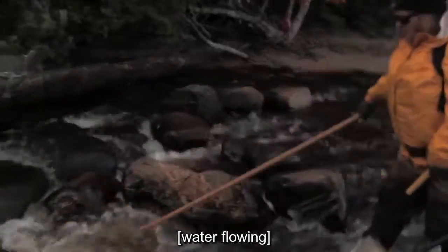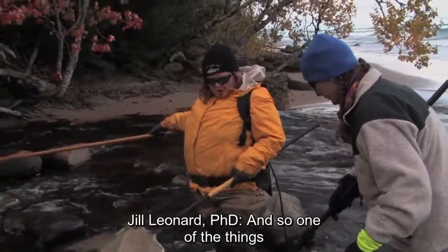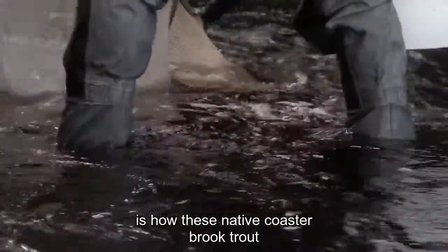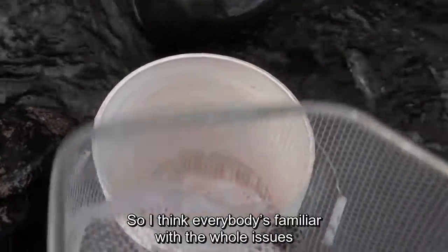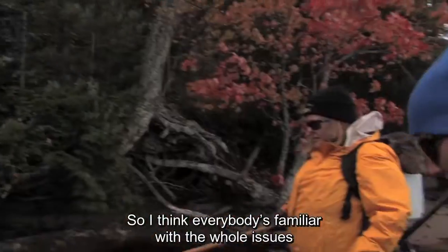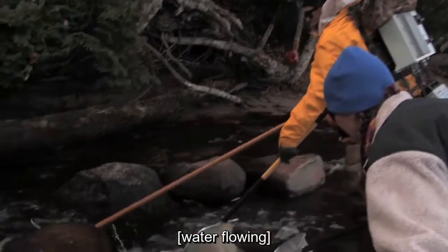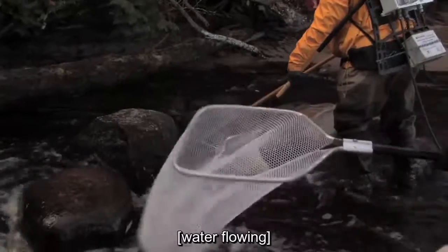Dr. Leonard and her assistant catch tiny fish at the mouth of the river. And so one of the things that we've really been focusing on is how these native coaster brook trout and brook trout in general have to interact with non-native species. So I think everybody's familiar with the whole issues associated with invasive species, especially here in the Great Lakes. Text reads, Jill Leonard, PhD, Professor of Biology, Northern Michigan University.